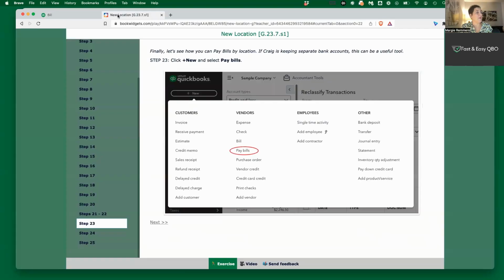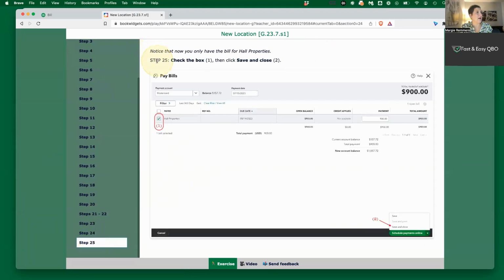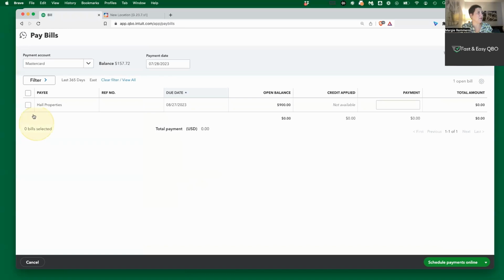Okay. We don't have separate bank accounts right now, so I think I just use the filter. I showed this, apply, right? And then check the box and then just hit save and close. Check the box and then hit save and close.